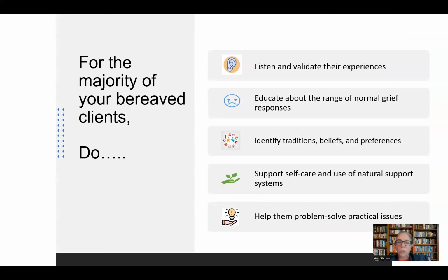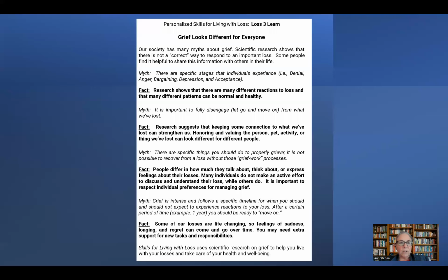So for the majority of your work with bereaved clients or clients who've experienced a range of losses, we're absolutely listening and validating their experiences. We're going to be educating about the range of normal grief responses. We're going to be having specific discussions within session on the traditions, beliefs, and preferences that they have for sharing their grief experiences. We're going to be doing a lot of support for self-care and use of natural support systems, and helping them problem solve some practical issues that can come up with a range of bereavement experiences.